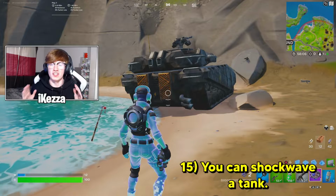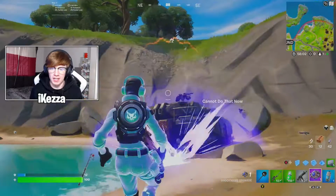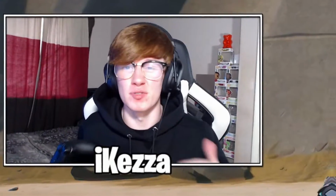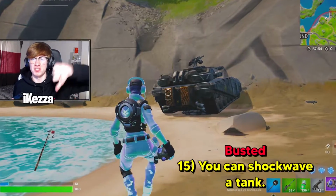You can shockwave a tank. Let's test this one out. Right, okay, let's throw it. You can, but it doesn't really work. It doesn't give you that massive boost effect. I'm gonna consider this as a busted myth.